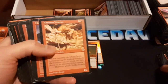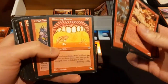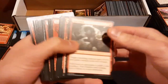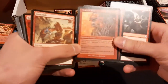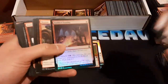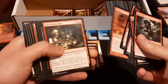Some cards from Mirage here. That's cool. Nemesis. I'll put this in the stack of old stuff. Urza's something, one of the Urza's block sets. Nice, another Pirate's Pillage. Chuck that over there. Foil Faithless Looting, that's kind of cool. Banned in Modern, but still very playable in Commander.